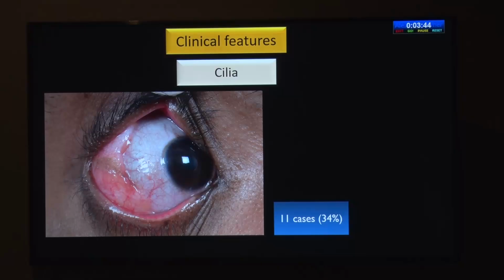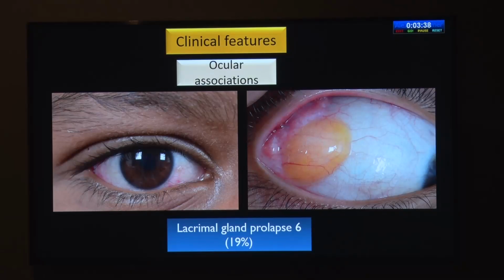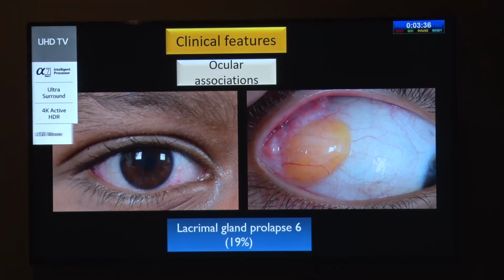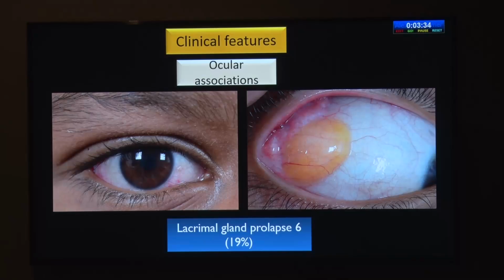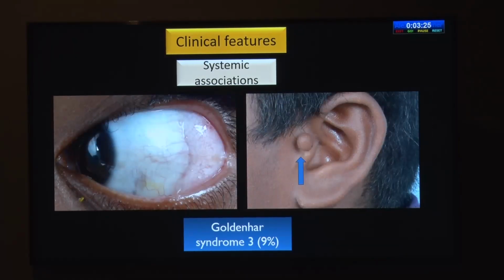Cilia was seen in 11, that is 34% of the cases. Other ocular associations included lacrimal gland prolapse, which was seen in 19% of cases. Lid coloboma was seen in 2 cases, which is 6%. Most common systemic association was Goldenhar syndrome, which was seen in 3 cases, 9%. In all the cases, auricular appendage was present.